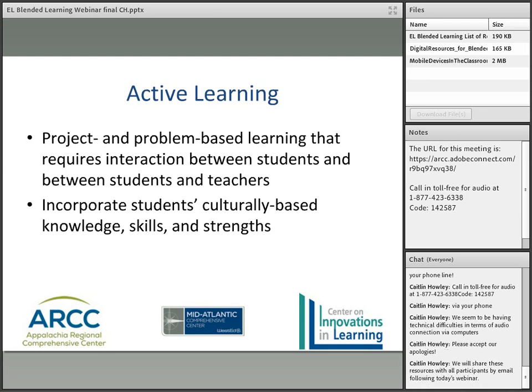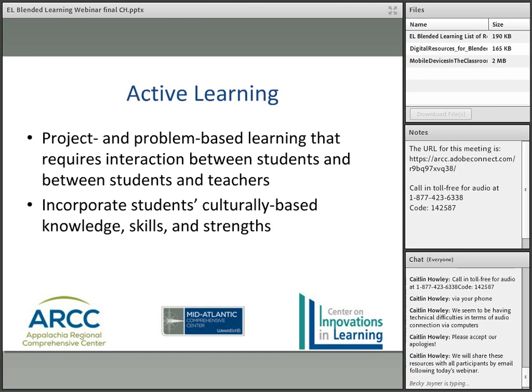One additional benefit of active learning is that English learners can be encouraged to bring knowledge from their family and community context into their schoolwork. This contributes to cross-cultural understanding and supports the value of the diverse communities represented by English learners in the classroom.